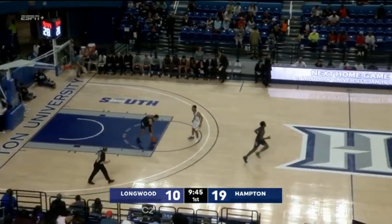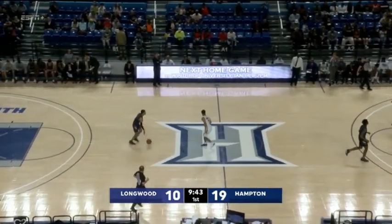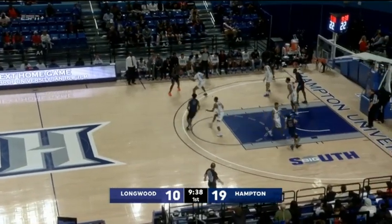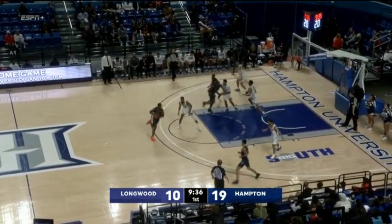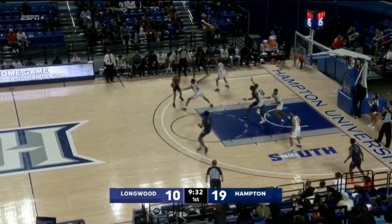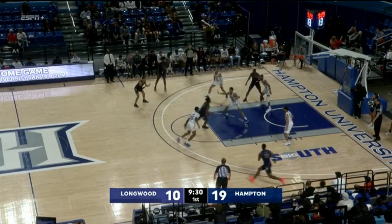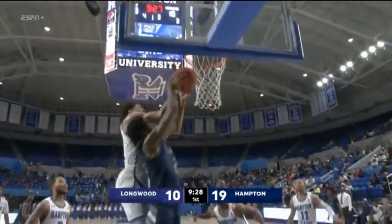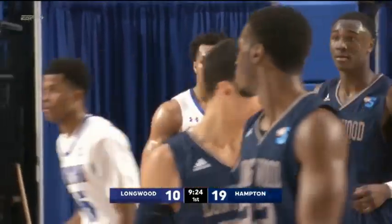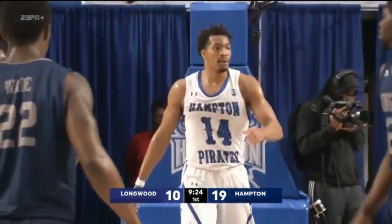Ball is in play. Munez will bring the ball up for the Lancers. High screen here. Munez passes it to Smith. Smith throws up a shot and it's no good, but he gets his own rebound. And we have a jump ball. And possession arrow will be towards the Pirates.